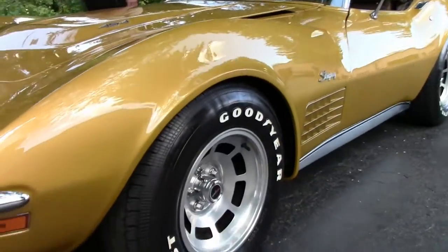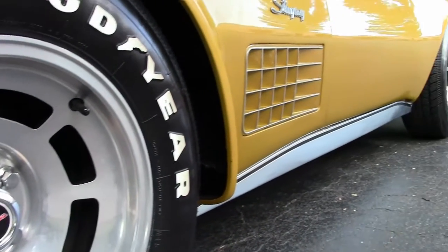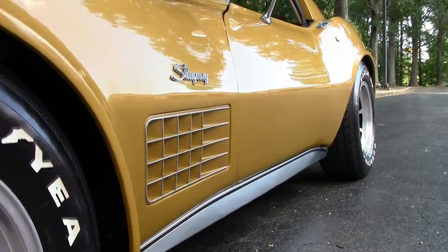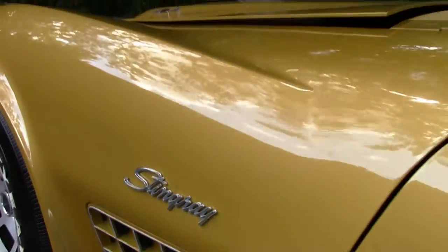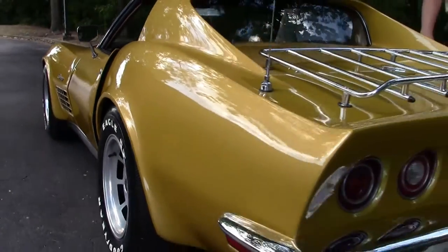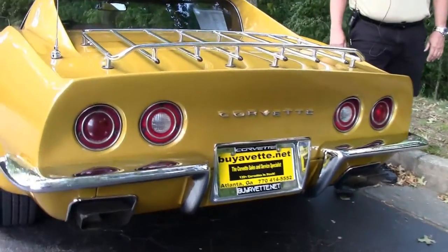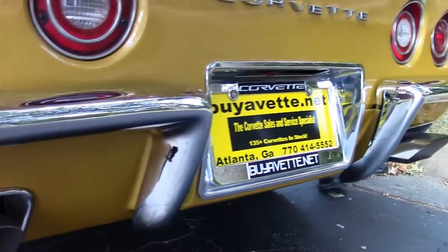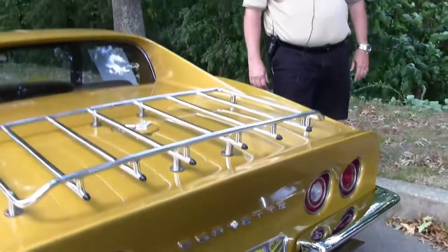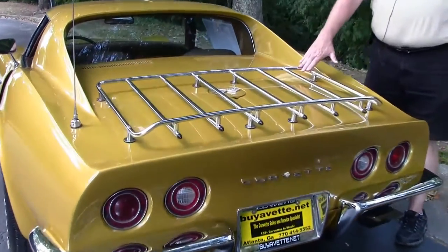Special yellow is, you know, the owner has taken care of it, as you can see. You have the rally wheels. Definitely a 72 Stingray, absolutely. Kept it running, wanted to let you listen to the exhaust system. Luggage rack is in very good condition.